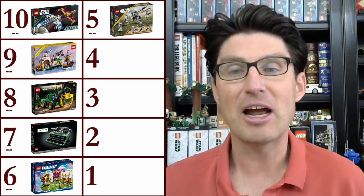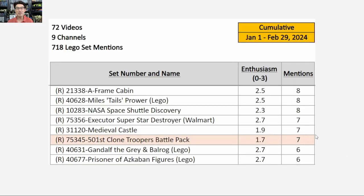One metric that I really like is that it already has 7 mentions on our table, but interestingly enough, only a 1.7 e-score, and other sets that have 6, 7, 8 mentions, other than one, have e-scores 2.3 or higher. So that's a very low enthusiasm score. Maybe there's just a little bit of battle pack fatigue. Maybe people just feel like they're evergreens and they don't need to focus on them very much. So I don't really know.